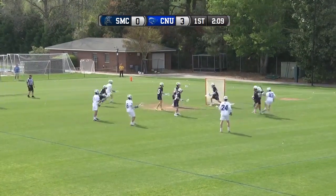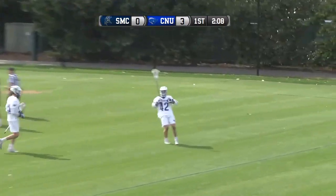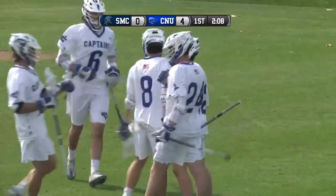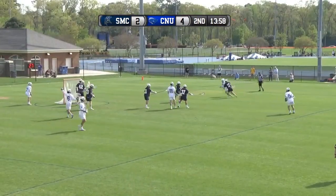Only 8 seconds left in the shot clock. Wow, Jackson Deal scores a nice goal off of that. And as you say, time is winding down on the shot clock. Jackson Deal back right here, out on an island, too.